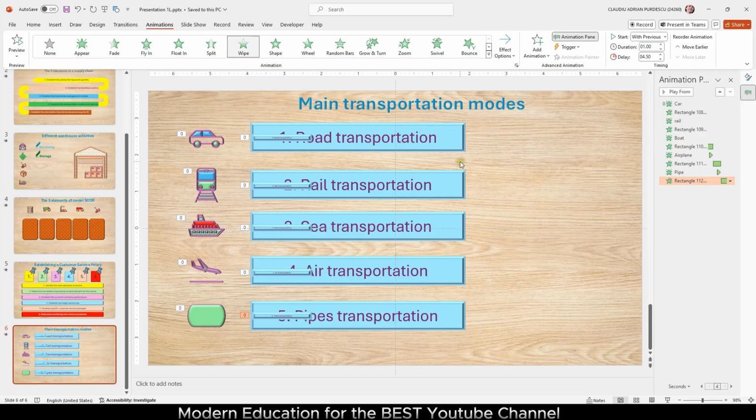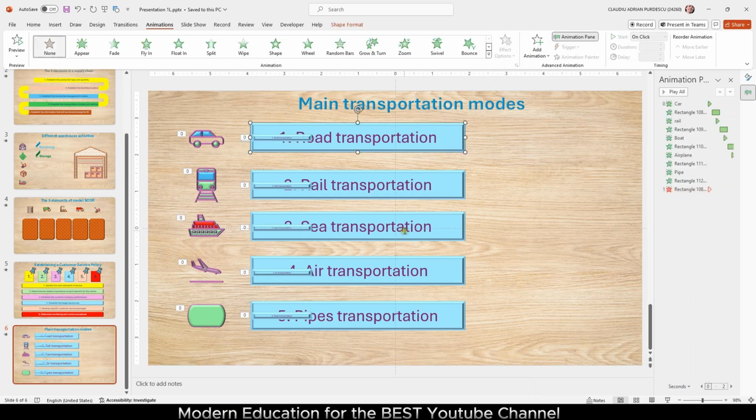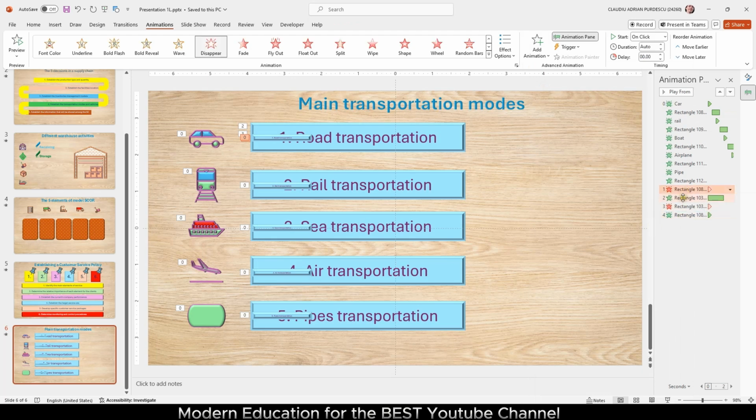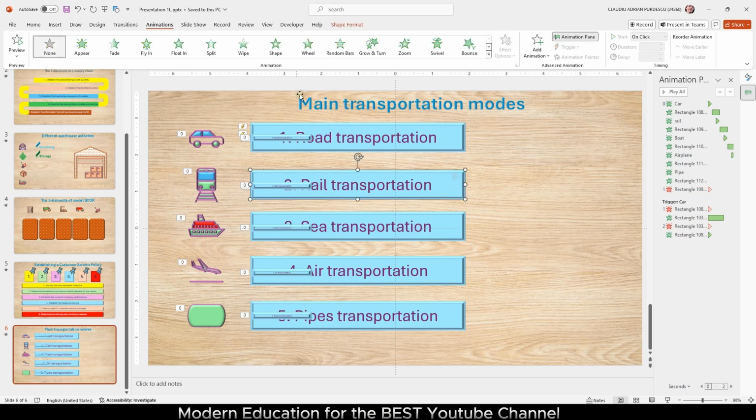Every trigger will have practically 4 elements that will be part of a 2-click action. When, for example, the car will be clicked, then a disappearing animation will be triggered for the small shape, and at the same time an entering wipe animation of 2 seconds will happen for the bigger shape. Then the user will be in the position to present the content, and when the presentation is over, the second click on the car will trigger this time a disappearing animation for the bigger rectangle, and at the same time will trigger an appearing animation for the smaller rectangle.